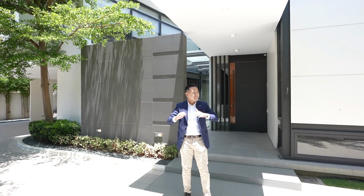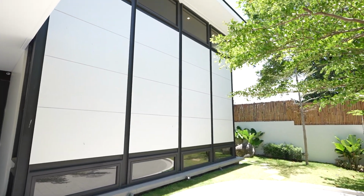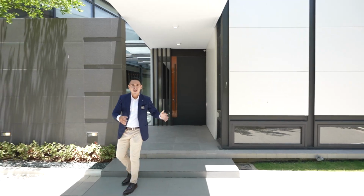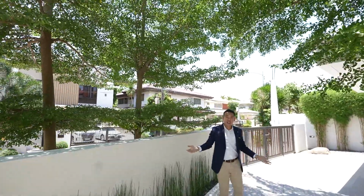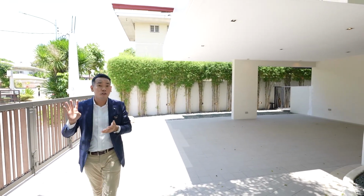But right now you can see, as you turn to the right, you have a massive facade with a very modern and striking design and a driveway that can easily fit 2 to 3 cars. And as we walk over here, you have these beautiful African talisay trees providing shade and additional privacy to the front of the house. And turning over here, you see that you have a carport area that can easily fit 4 vehicles.